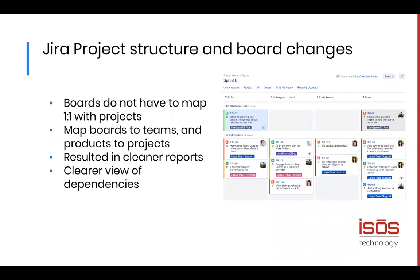And the other myth that we debunked was that each board could only have issues from the project that it was created in, which is not true. You can have on your board issues from across projects.